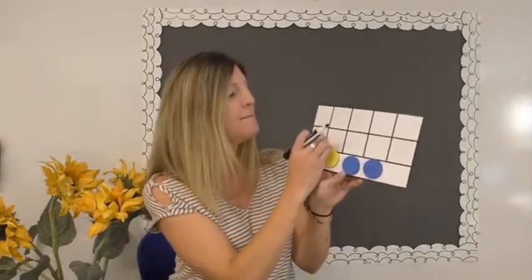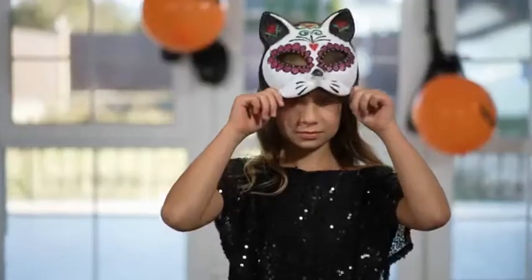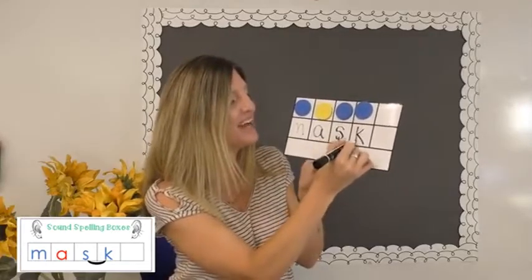Okay, let's try it with sound boxes. If I have the word mask, how many sounds do I have? M, a, s-k, mask. I can hear every single sound in the word mask. I know that sk at the end is a blend that goes together fast. So I'm going to put a connector to remind myself that this is a blend. But I put each sound in its own sound box because I can hear the sounds.